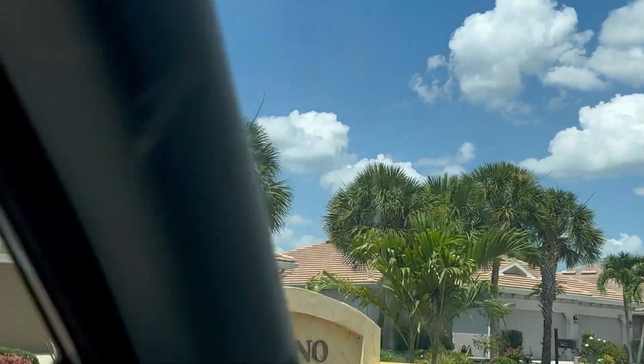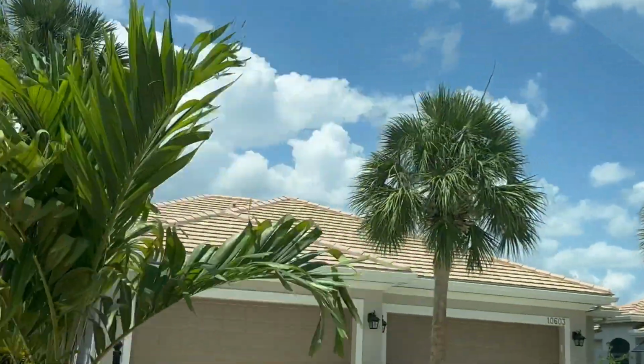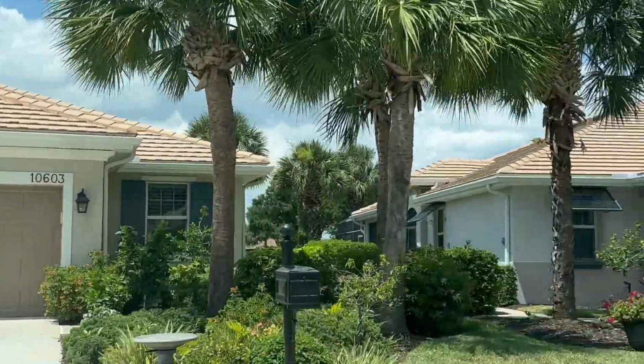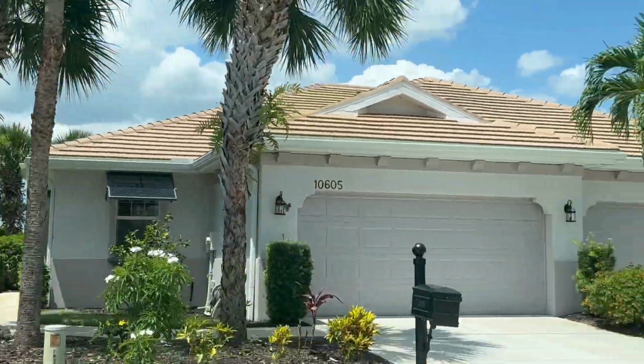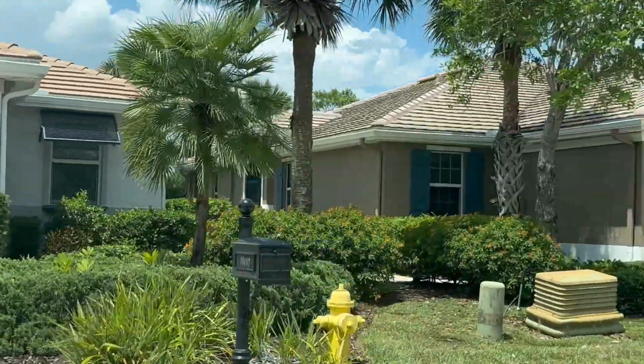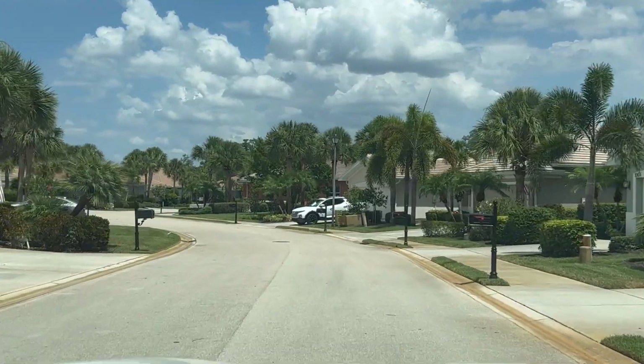You see, okay, this is Milano subdivision, and you see the two garages, one right next to the other. Those are two-car garages, and these are called duplexes because there's two homes attached, and these are less expensive than the single-family homes.